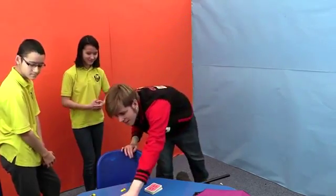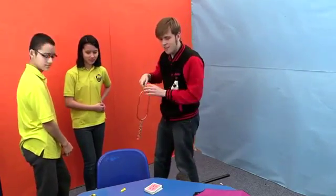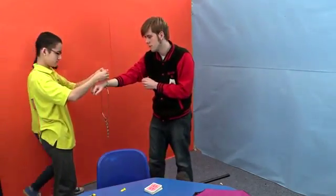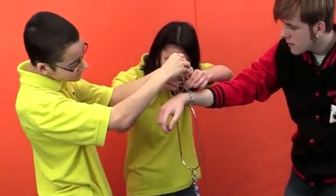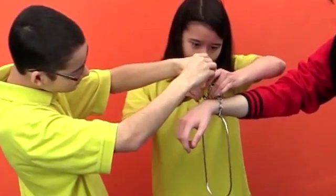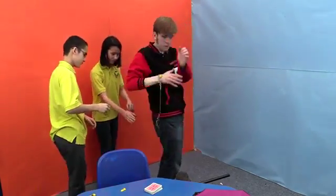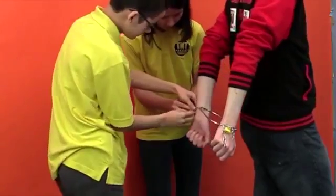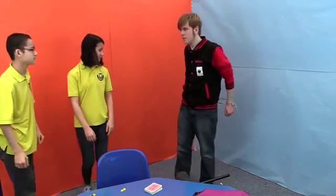Now, you lock me into these chains. Okay, so there's some locks there, and there are the keys. Shall I? Yep, there you go. You got it? Trying to. Okay, there's one, and two on my back. There. And there we go. I get locked in.